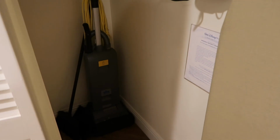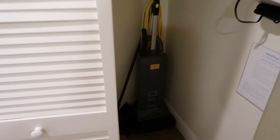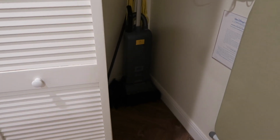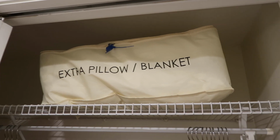In here we've got a closet with a safe, ironing board and iron, and a vacuum. Again, when it's your home away from home, housekeeping doesn't come as often, so having that here is helpful if you do make a mess and they're not able to come right away. We've got extra pillows and blankets.